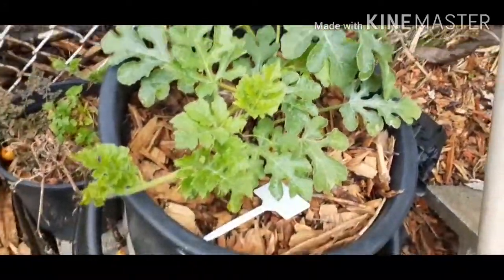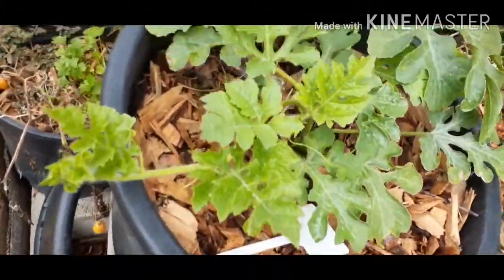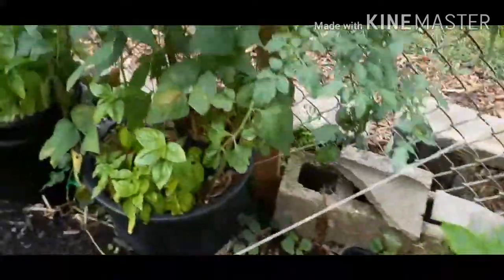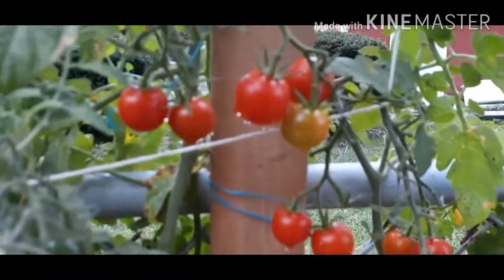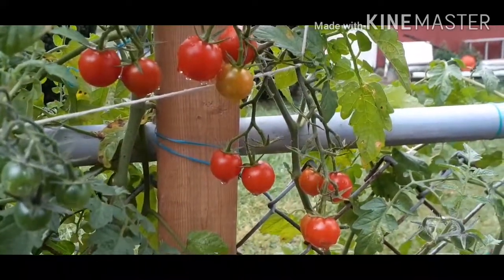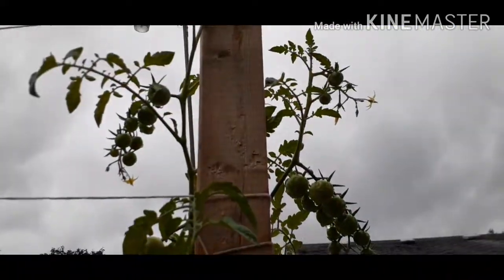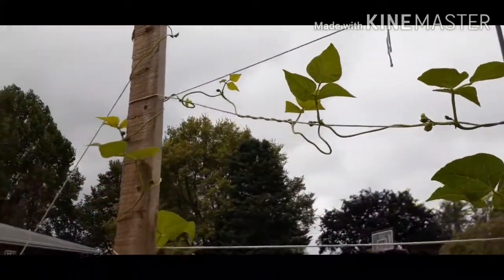This volunteer watermelon here, it's growing. It's got a lot of greenery on it. These tomatoes are still producing, still getting beautiful tomatoes, and there's still more clusters on there. Still more clusters. The beans are climbing, doing well.